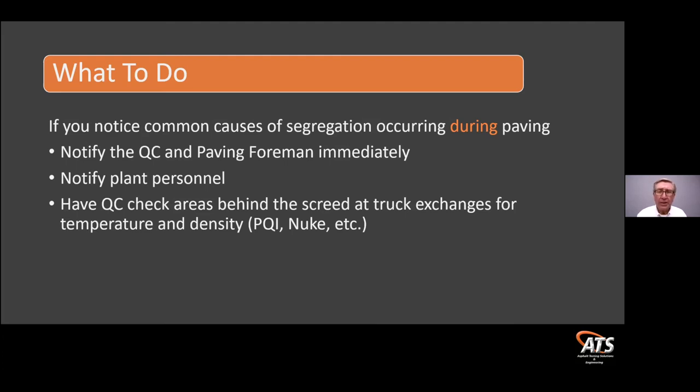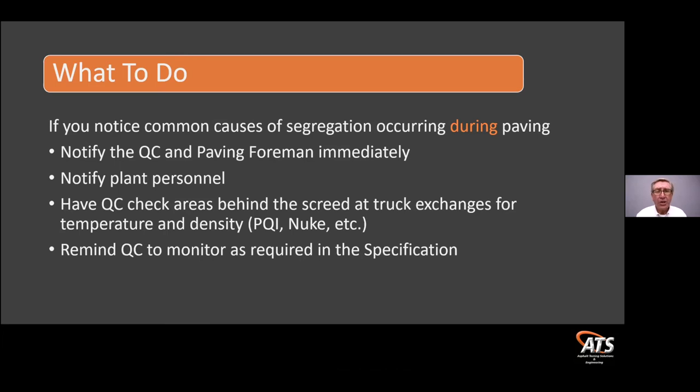Try to figure out if we are in fact dealing with a segregation issue. Remind QC to monitor as required to the spec. So each owner agency has got their own kind of list of things to do. Fancy term, but I call it investigative behavioral activities. I mean, it's what Steve was talking about.